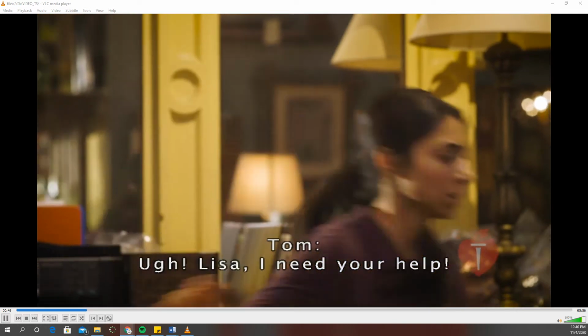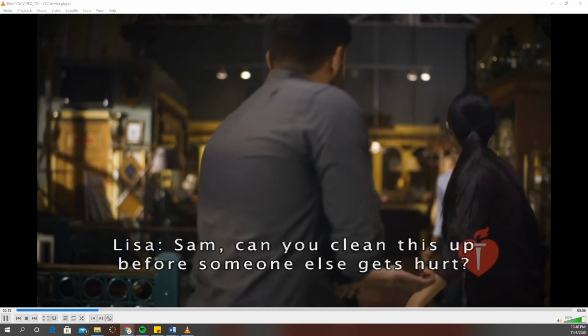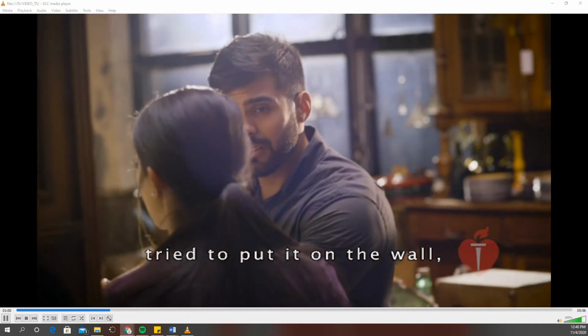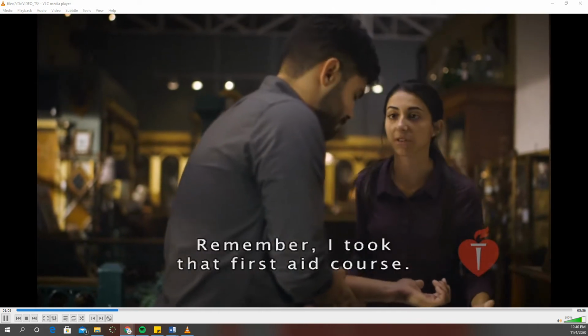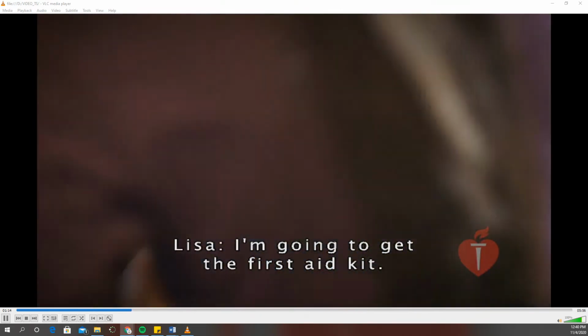Lisa, I need your help. Tom, are you all right? I cut myself. Sam, can you clean this up before someone else gets hurt? Let me see your arm. What happened? I just grabbed the frame, tried to put it on the wall, and it just slipped from my hands. All right, it's all right. Remember, I took that first aid course. Let's go over to this counter. Okay. I'm gonna get the first aid kit.